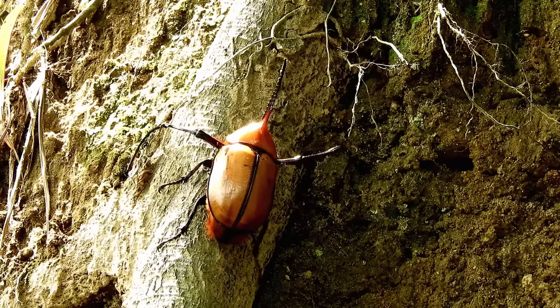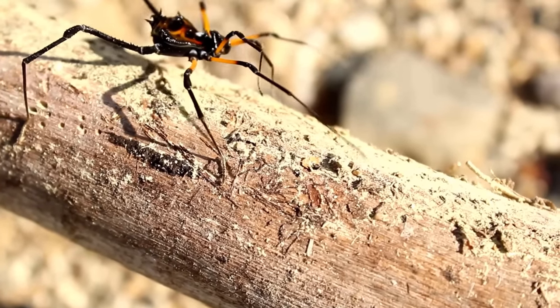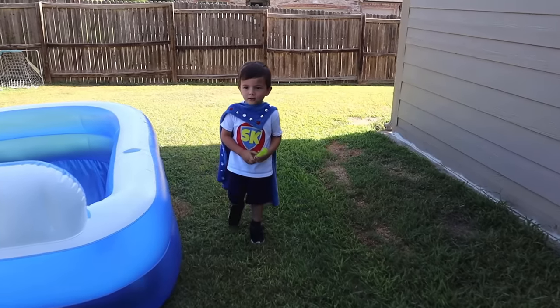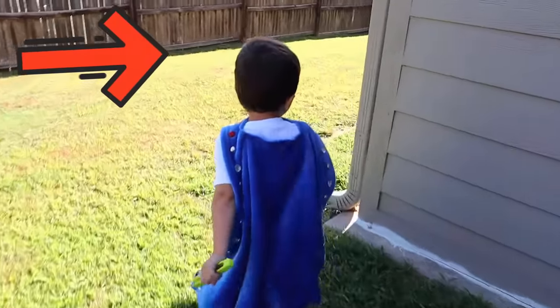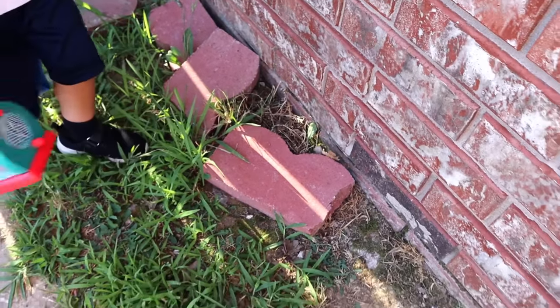Look what we found under the log. It's an armored beetle. Awesome. Yuck. Ew, it's a creepy crawling spider. Never touch those, supers. What? There's a bug. Where? Over here. Show me. Let's go. Move a brick and see if you see anything. What about this brick right here? Do you want to move that brick right there?